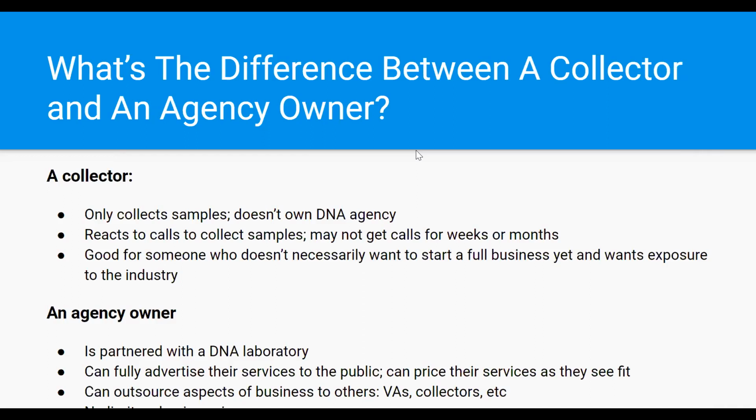And as an agency owner, you can also be a collector. I have had people call me and say, hey, I know you're in El Paso, Texas. I'm not going to fly out there to do a paternity. Can you do one for me? How much do you charge for your collection services? $50 per person. And they paid me $100 to do a collection real quick. And I just did it on their behalf. Did the same exact thing. So yeah, it's a little bit of a difference.